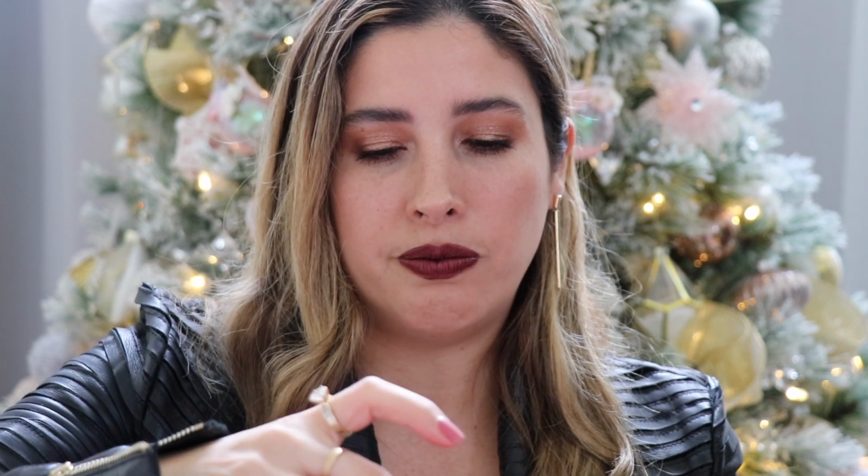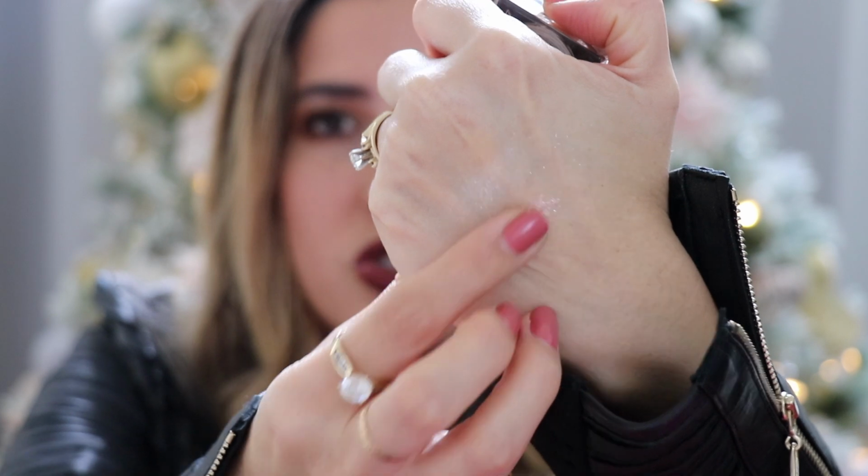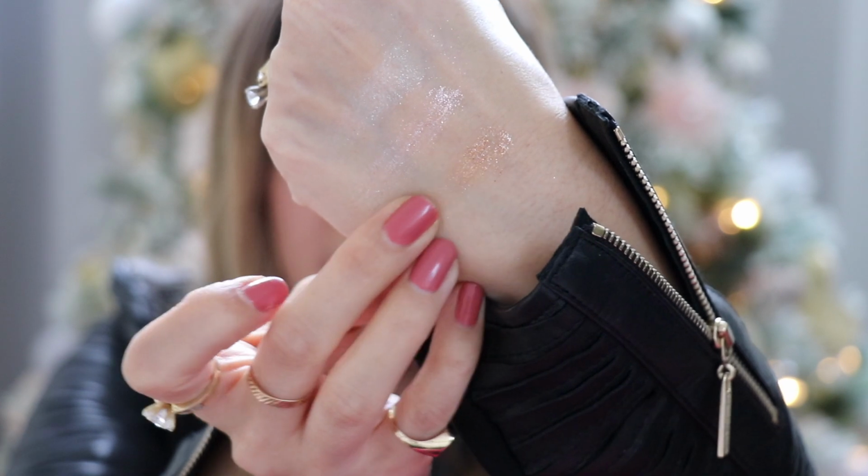Oh, but these have multi-dimension. Spotlight Glitz has champagne, and then it has pink in it, and then it has kind of a lilac color. Let me see if I can do a quick swatch right here without making a huge mess. If you want something that is extremely finely milled, this right here is so beautiful. Look at that. It's just amazing. Now let me do a swatch right here of that Diamond Bronze. That's Diamond Bronze.